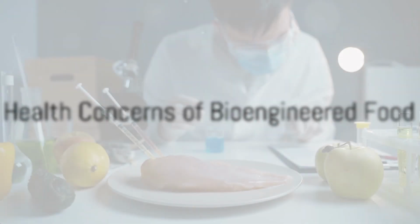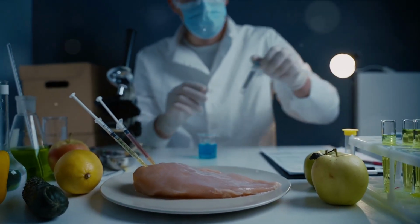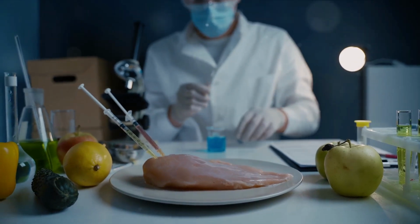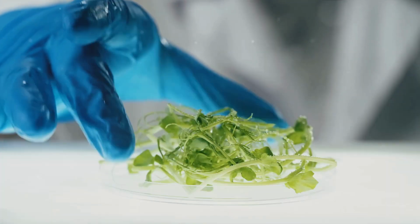As fascinating as playing God with our food might be, it does come with its own Pandora's box of health issues. The main concern is the potential for allergenicity. In simple terms, introducing new genes into a plant may lead to the creation of new allergens, causing unexpected allergic reactions in some people.